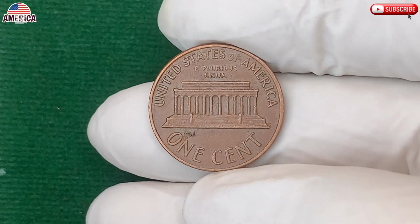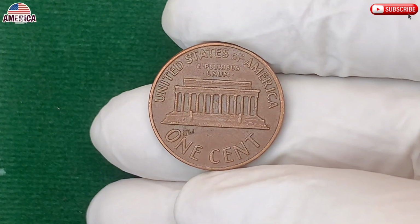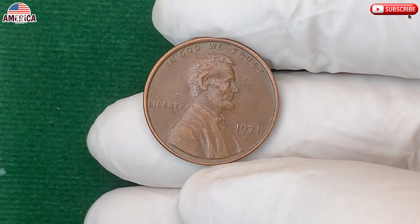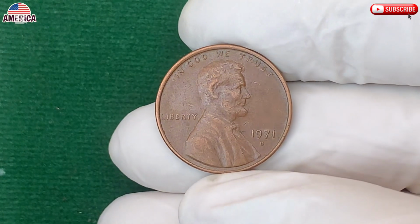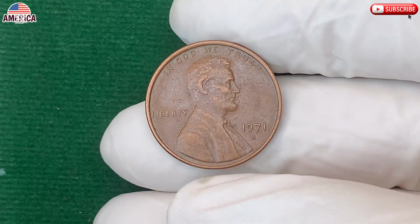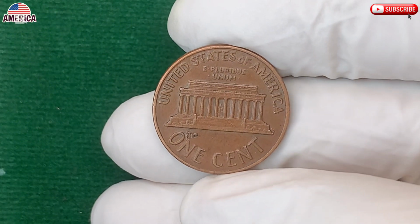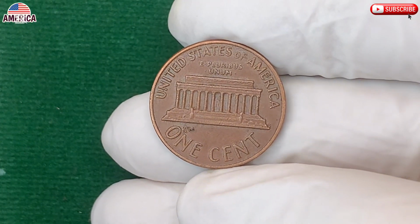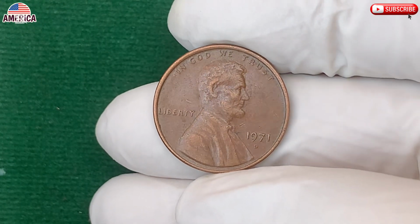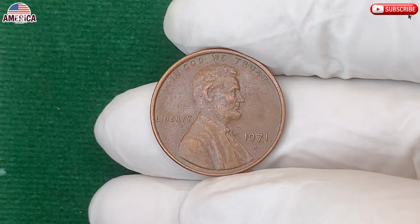Coins with higher grades are typically more sought after by collectors, and if you happen to find a 1971 penny in excellent or near mint condition, it could be a valuable addition to your collection. So, just how much could you expect to sell a 1971 penny for? The vast majority of these pennies are worth only their face value, 1 cent. But for those that are in exceptional condition, have rare minting errors, or are part of a high-demand variety, the value can rise dramatically. If you happen to find a 1971 penny that meets these criteria, it could be worth a lot more than you might expect.